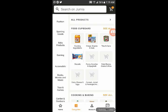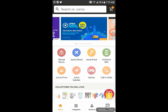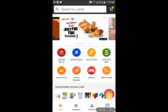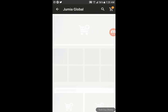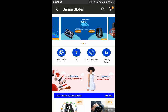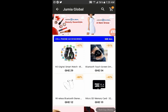You can go to categories and pick products. For Jumia stores, delivery is within 3 days. For Jumia Global, it is within 3 weeks, because Jumia Global stores are in China, abroad. Corona affected the shipping of Jumia Global, and it still takes about 3 weeks. The best thing is that Jumia Global items are cheaper than items in other Jumia stores.